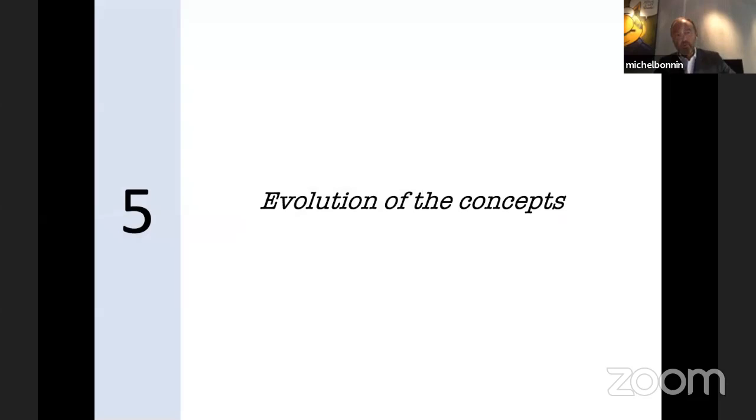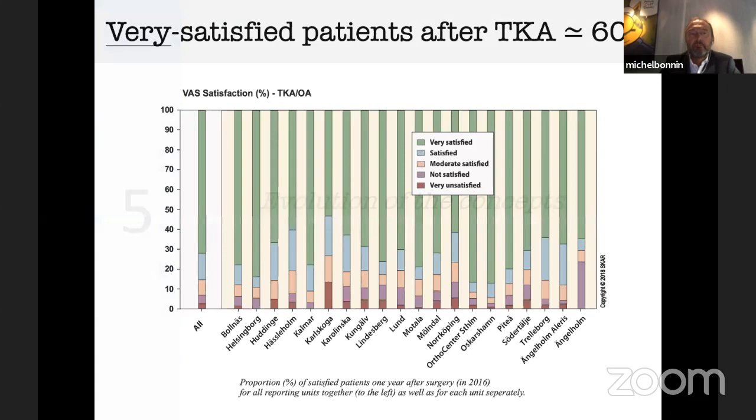So due to all these new understandings, there was a progressive evolution of the concepts in the field of TKA. And first, with the registries, with many publications about the subjective satisfaction of the patient. You know, it's quite recent that we analyzed the subjective outcomes of our procedures. But since we do that, we understood that our patients are not always very satisfied. And the rate of very satisfied patients after TKA is very low. It's between 50 and 60%.